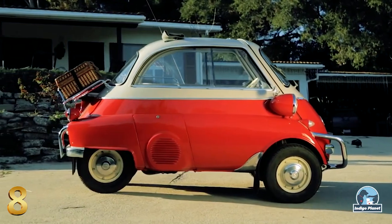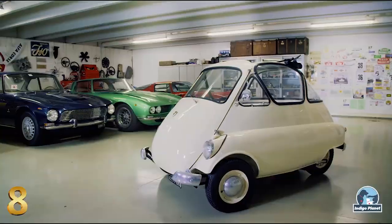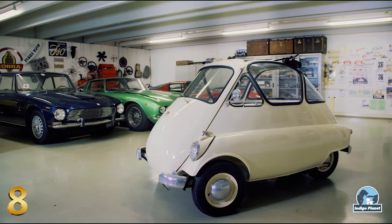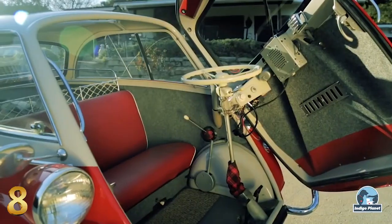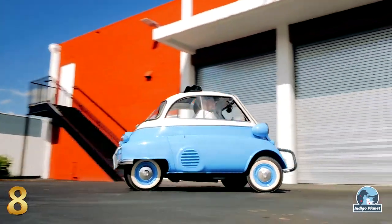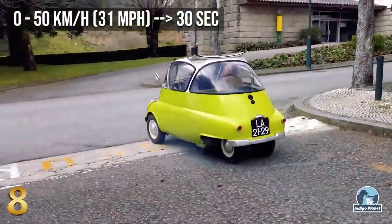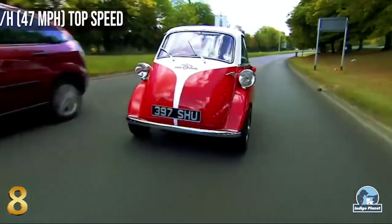Small, measuring only 2.29 meters long by 1.37 meters wide, and egg-shaped with bubble-type windows, and the entire front end of the car hinged outwards to allow entry. The seat provided reasonable comfort for 2 occupants and perhaps a small child. The Isetta took over 30 seconds to reach 50 kilometers per hour, reaching a top speed of about 75 kilometers per hour.